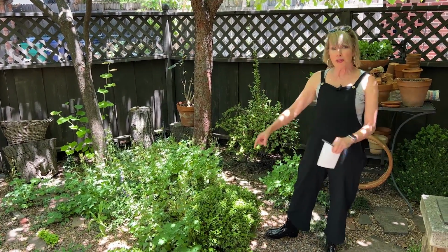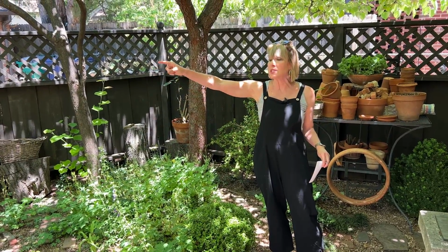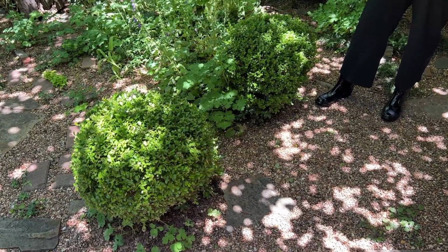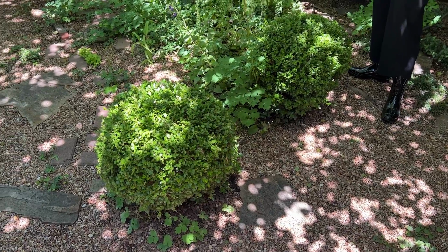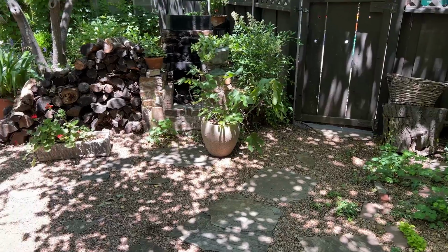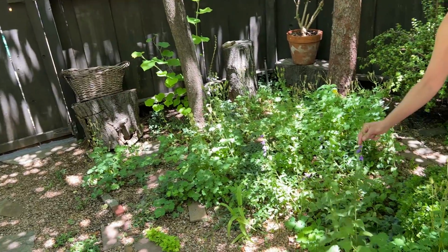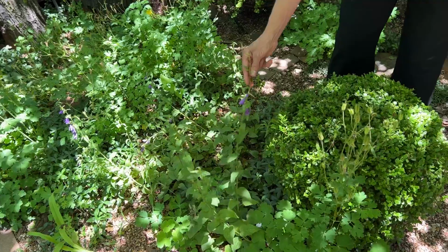When you first came in the gate, I added these boxwood balls to repeat and continue the flow of them through the garden. And they can handle this amount of shade, and they also define this space. And I just like this area. It's just ground cover. It has lots of things that go to seed. The yellow columbine, the purple columbine. In here, there is a little bit of purple adenophora, which used to bloom a little more heavily. Now it's a little bit shadier in here, but I don't mind.